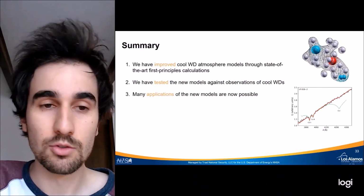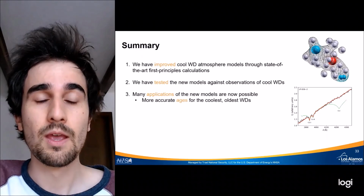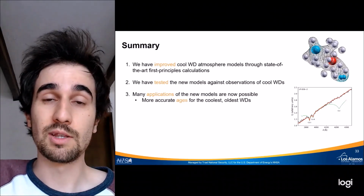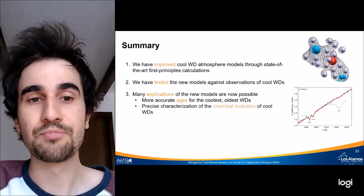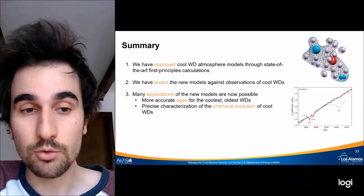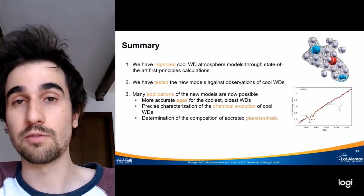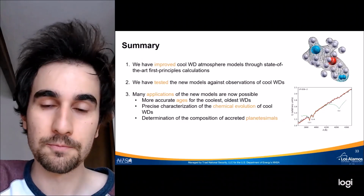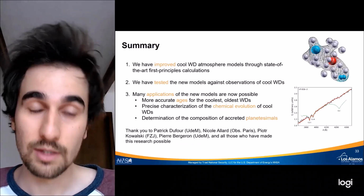Using those new models, there are now many applications that are possible. The first one is that we can determine more accurate ages for the coolest, oldest white dwarfs. We can precisely characterize their spectral evolution, and we can much more accurately determine the composition of the planetesimals that they have accreted.